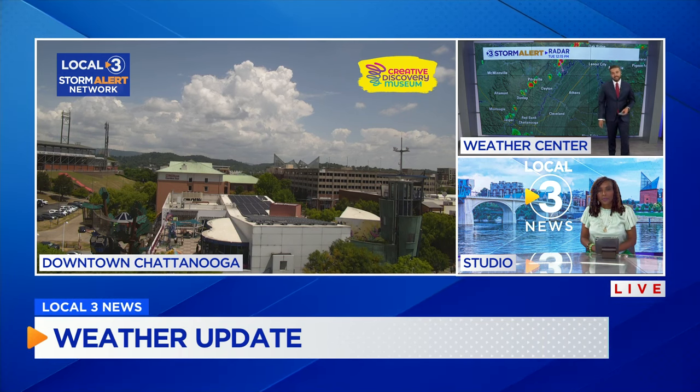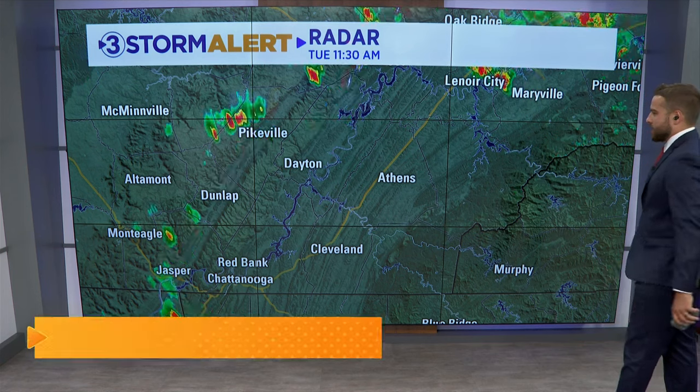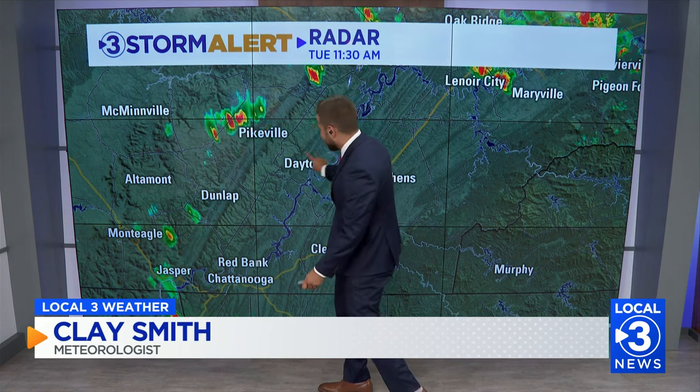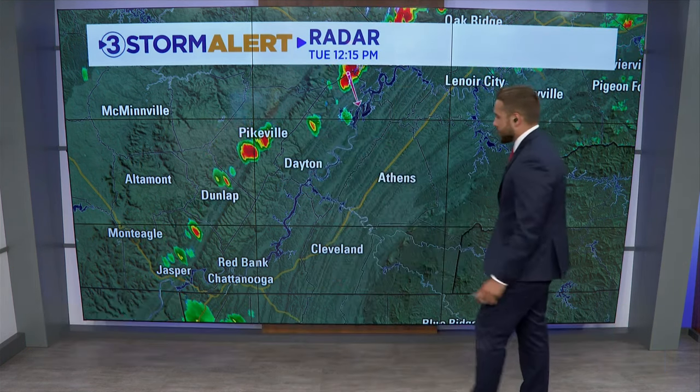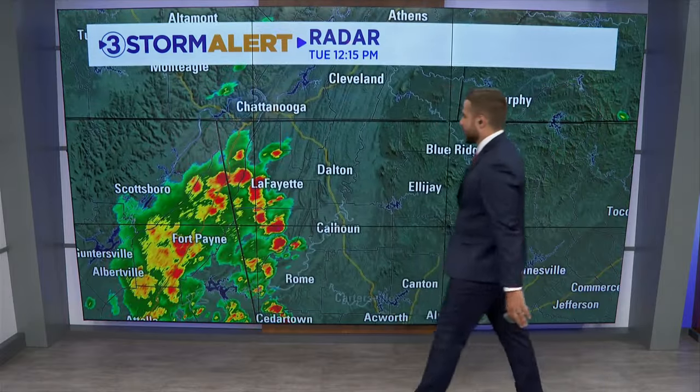Yeah, looking at downtown Chattanooga, you can see some of those cumulus clouds in the distance, which means we are starting to see a little bit of shower activity. So let's take a look at the radar and kind of jump around here a little bit. Pikeville just to your south, a heavy downpour moving through Bledsoe County. Dayton, you may get on this in the next 30 minutes or so. We also have a few pop-ups in Marion County. That's going to try to push into Hamilton.